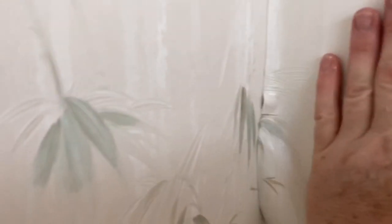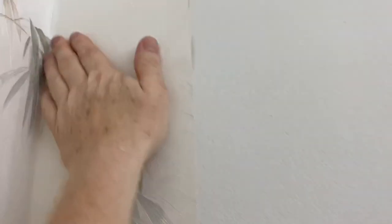But why do I stress this all the time? Because when I first started hanging paper, nobody taught me that. And I was like, oh no, I lost pattern. I was worried about it. Because I didn't think it was normal. I thought I was doing something wrong.